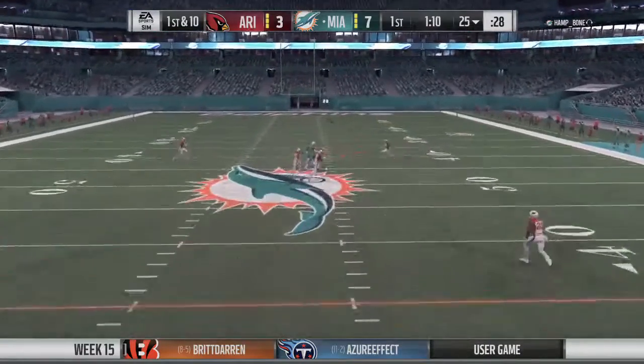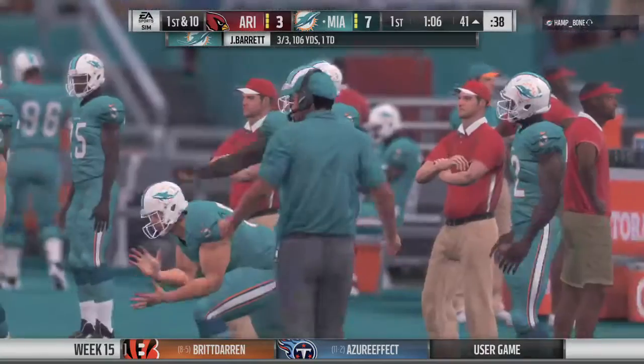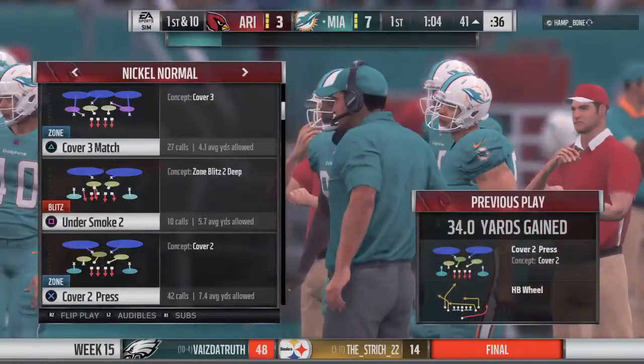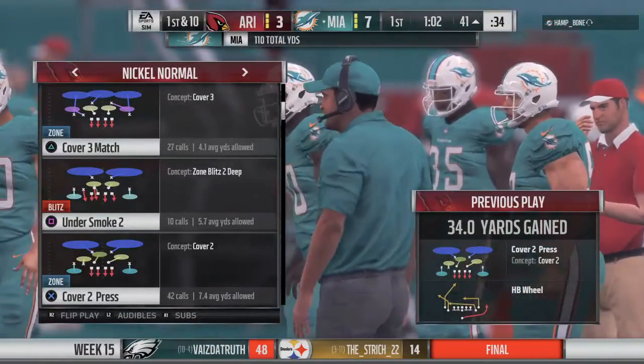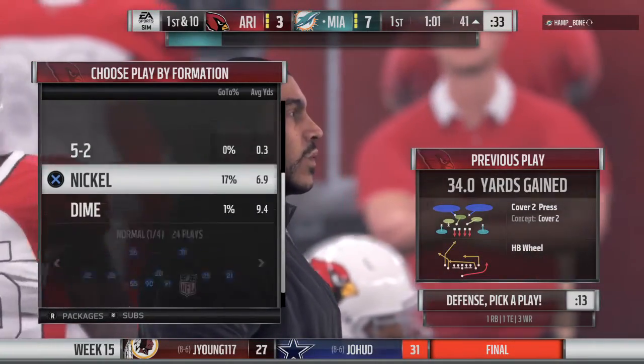Well, this is taken in. It's complete. And he's taken down, but not before getting this across midfield and just shy of the 40. An excellent pickup of 34 yards.